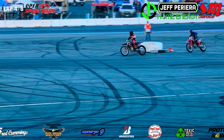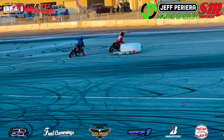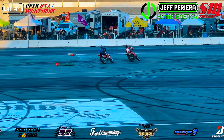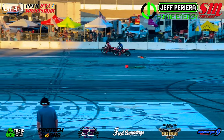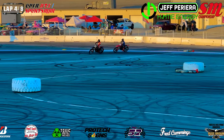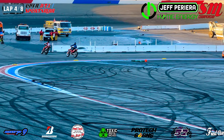Oh, and it looks like Isaiah may have cut the track right there. We're going to have to go to the referee to see if there's going to be an infraction put on Isaiah for cutting the corner. Wyatt looking up the inside, and he can't make it stick. Isaiah is definitely holding that line tight and keeping Wyatt at bay, but Wyatt is working Isaiah all over the track right now.